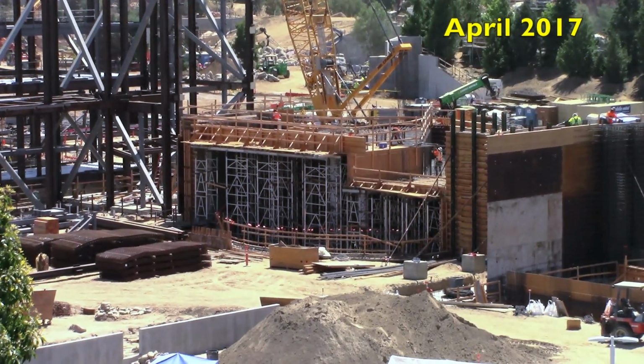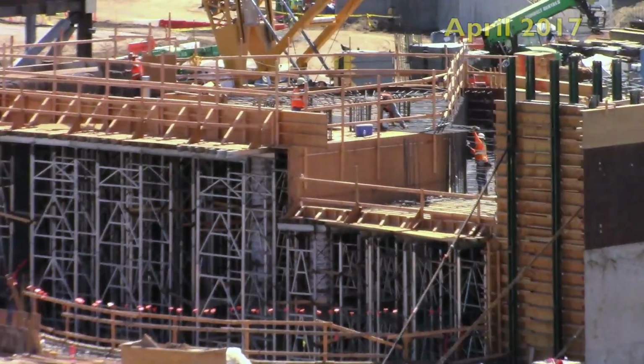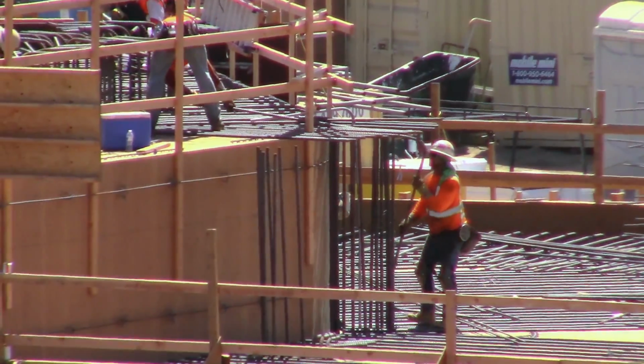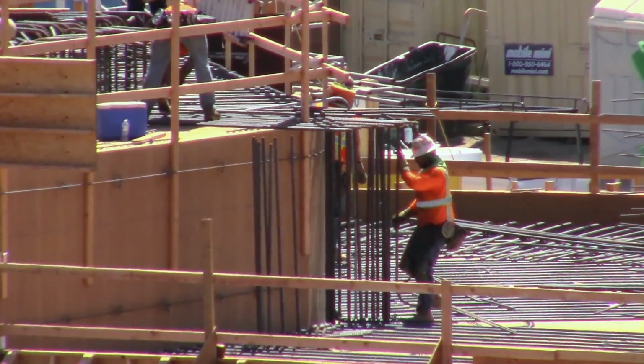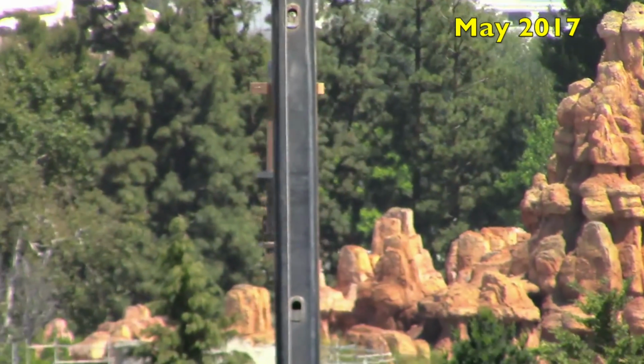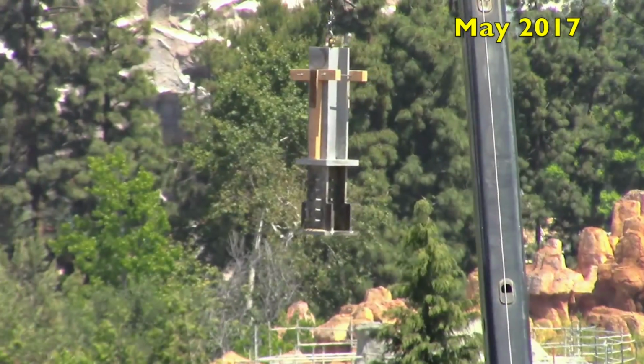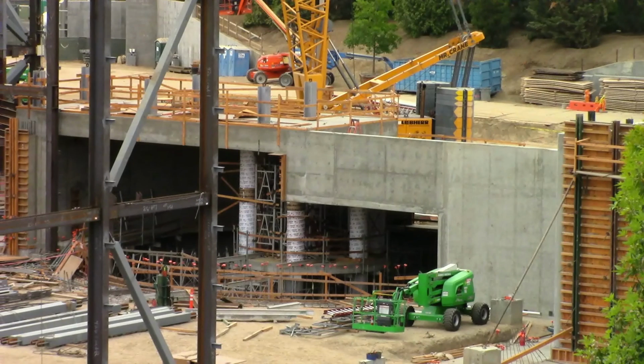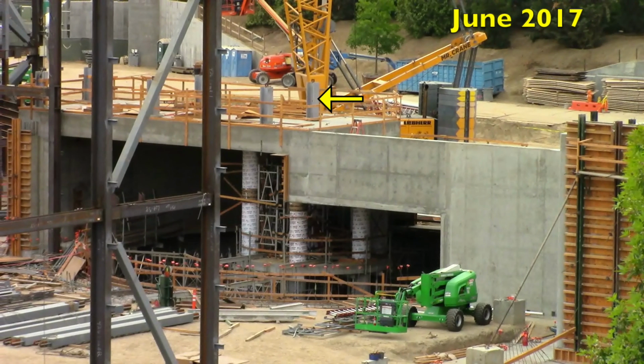Back in April 2017, we saw workers install rebar on the top of the cylindrical room. Notice that there's two levels. The lower level is for the transport, and the upper level is for the rock formations. This is part of a beam assembly to hold framework for rock formations and the rock cavity that will extend over the transport. Six of them were installed on the upper portion of the cylindrical structure. Notice that the two on the right are located at the edge. This is where the rock cavity will be extending out.